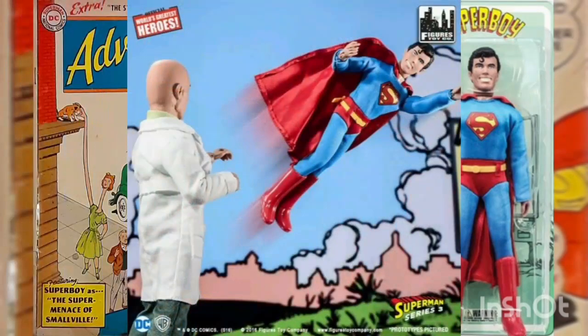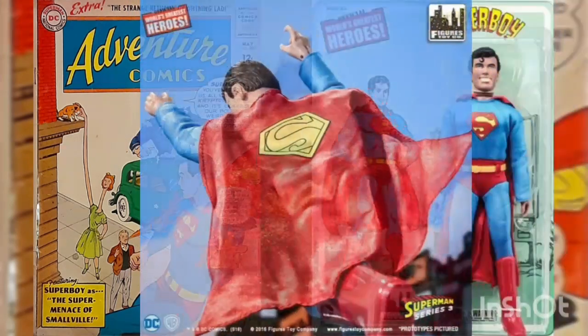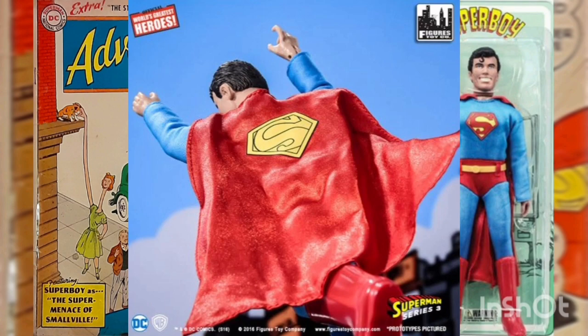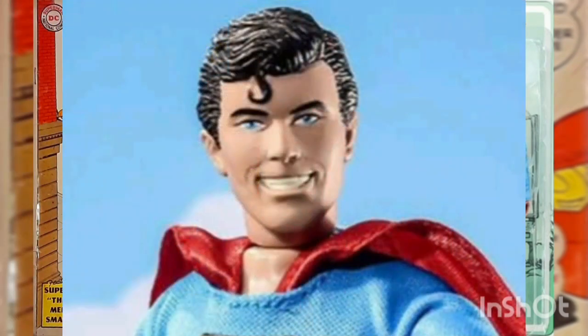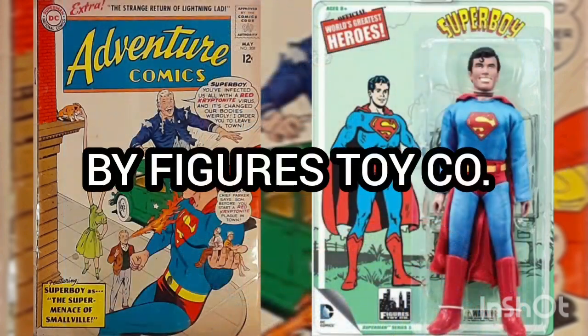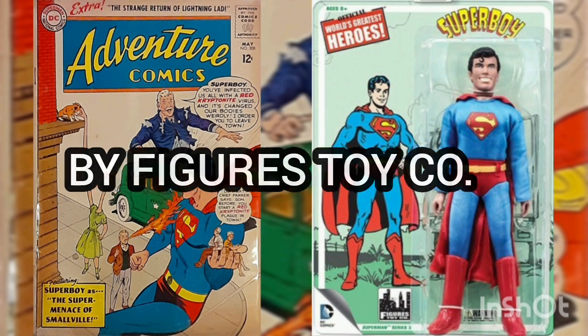This 8-inch scale figure features 16 points of articulation for added posing and display. I'm not quite sold on the head sculpt yet, but it is retro style. Released by the Figures Toy Company.